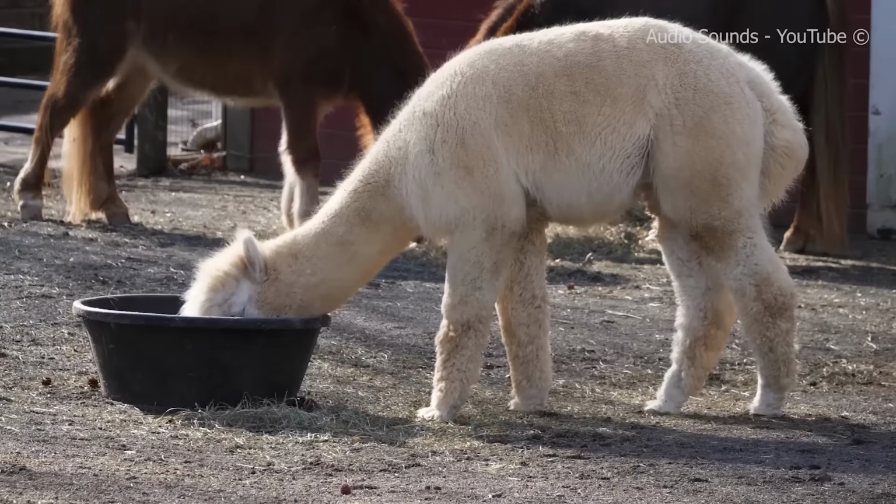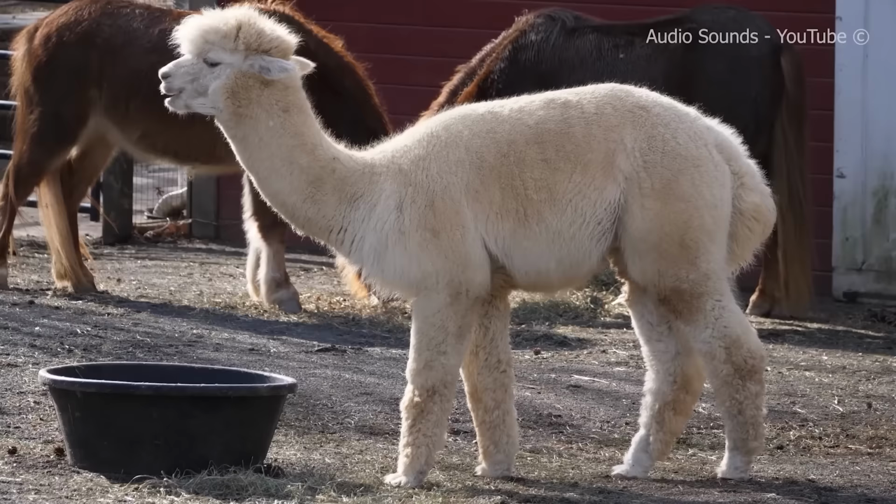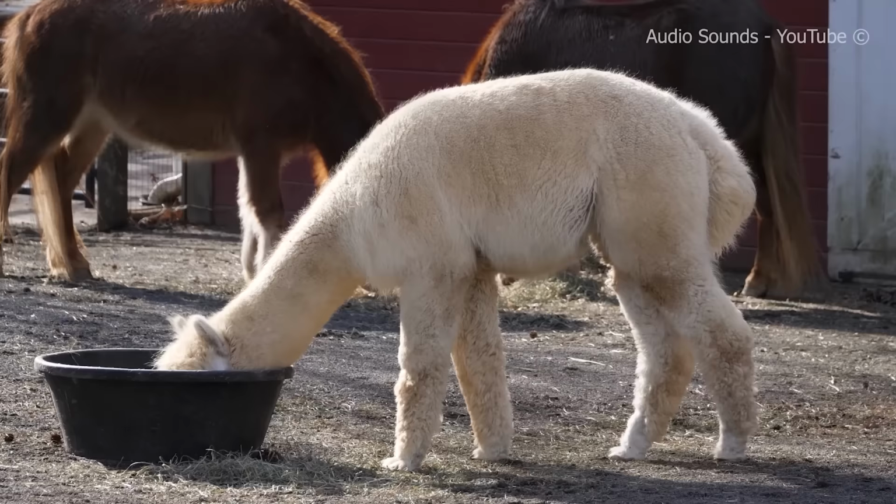In some regions, alpacas have been used as pack animals. Their ability to carry moderate loads and navigate mountainous terrains has made them valuable for transportation purposes.